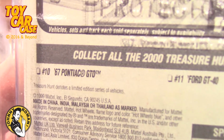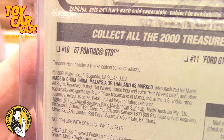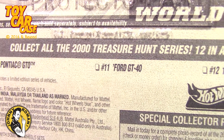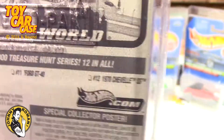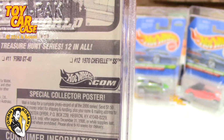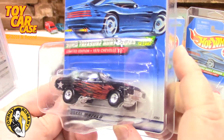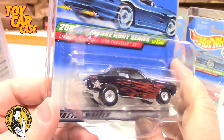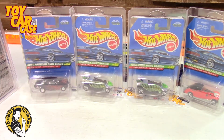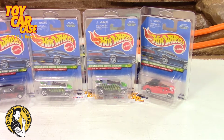And here are some of the other ones in the series. 67 Pontiac GTO, a Ford GT40, which I love, and then a 70 Chevelle SS, which is what we're looking at right now. Is that sweet or what? Oh, I'm telling you, to find these back in the day like that, it was like a miracle. A true blue and spectacle miracle, if you know what I mean.